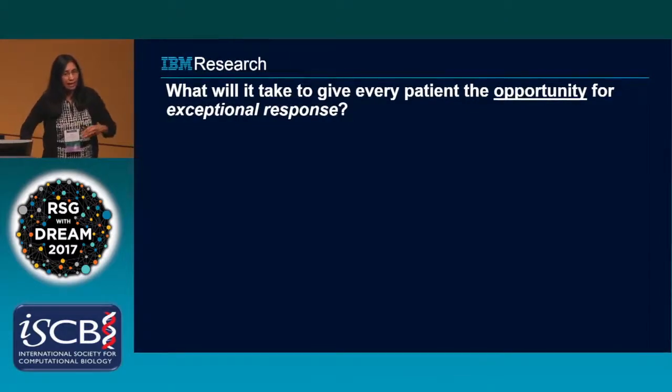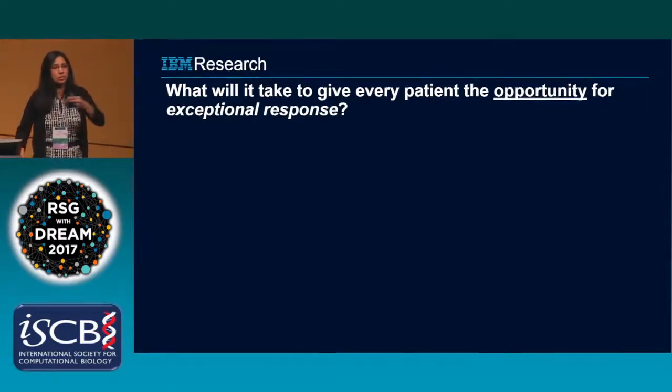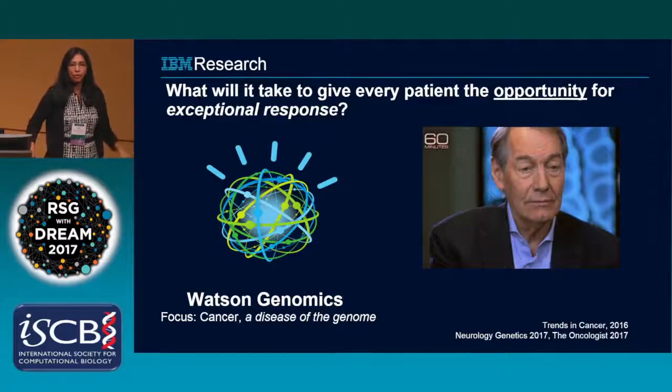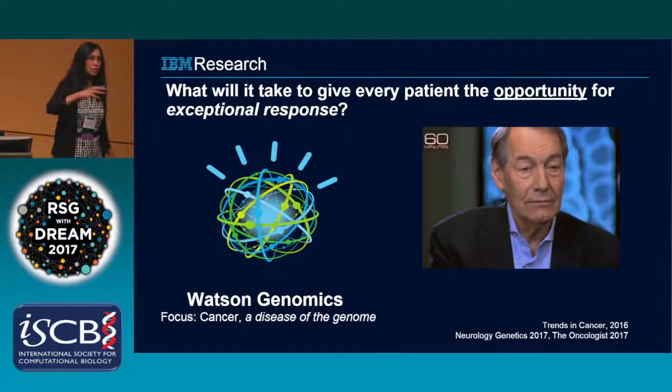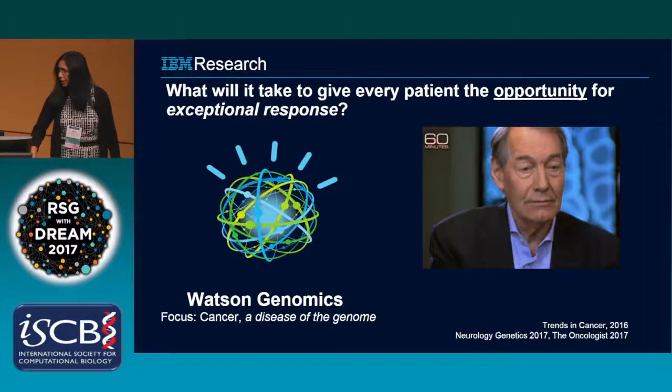Not to the patients who have access to, say, top cancer centers like MSK in NYC or Boston or LA, but in every corner of the country, possibly every corner of the world. And so we built what is called Watson for Genomics. We call it Watson for Genomics, but its focus currently is on cancer, because cancer is a disease of the genome. And you may have seen its coverage in 60 Minutes by Charlie Rose, when he did a piece on the impact of AI on society and community. So Watson for Genomics was covered there.